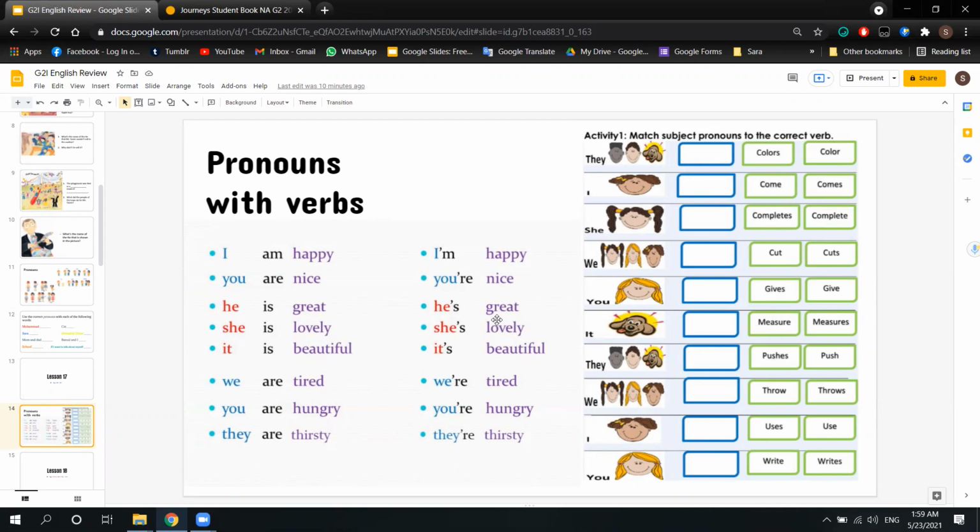So we say, I am happy, not I is happy, not I are happy. I say I am happy. I say you are nice, not you is nice, not you am nice, you are nice. And pay attention that I only takes am, okay? And you are, we are, plural. You can be plural and singular, but it takes what? It takes are, doesn't take is, even if we're referring to only one person when we use you, okay?